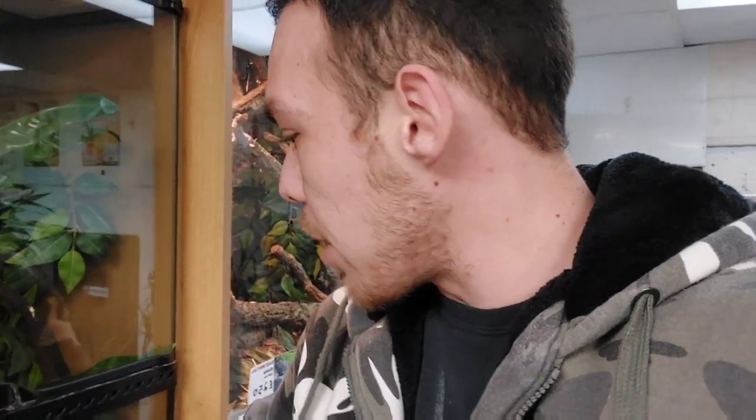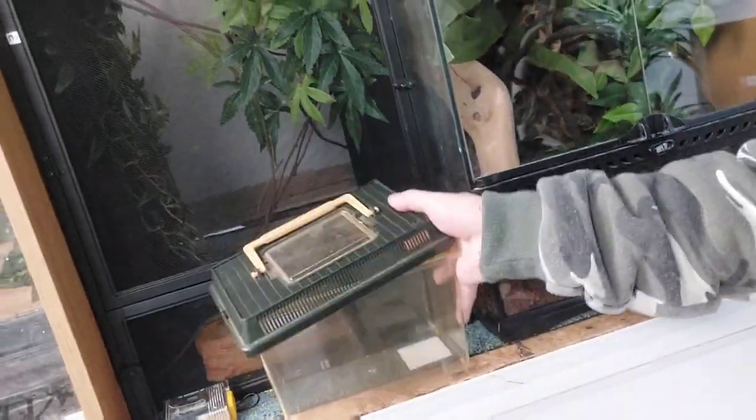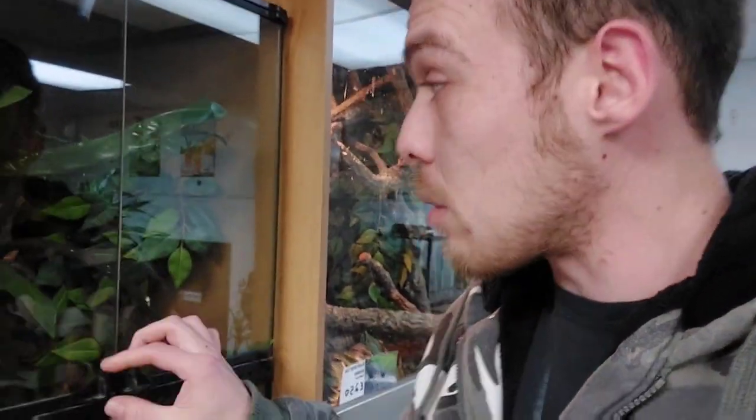The only things we're going to be changing is we're putting bigger food bowls in, because they've only got little bottle tops, so we're going to want to put bigger sources of food in for them. That's all we're going to do. I don't know why she's attacking the glass like that again. I open the glass and then she just sits there with the glass open. So she's really, really nervous.